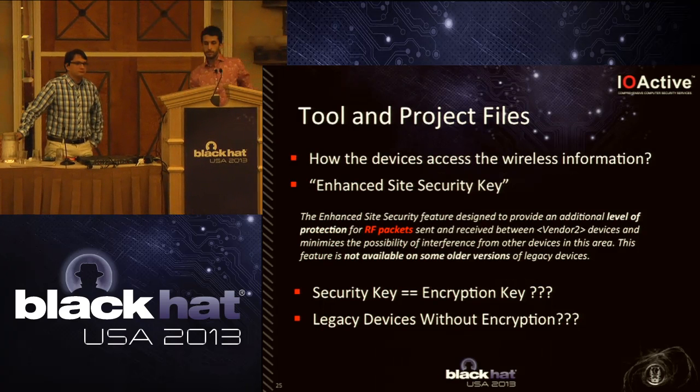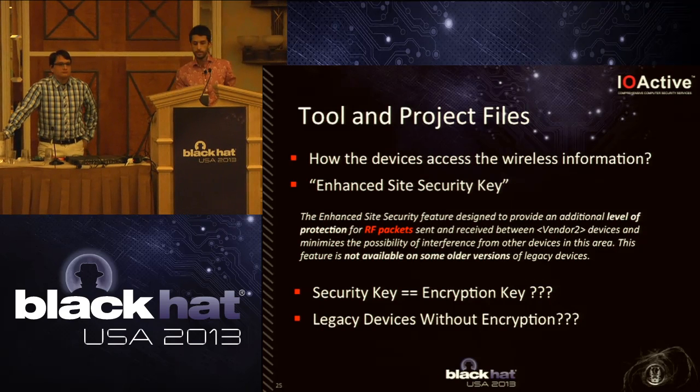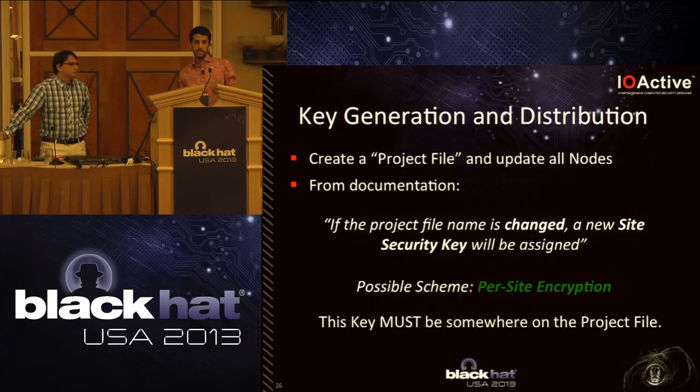So we started to think if this security key is an encryption key, because this key is generated and distributed using a serial cable with the tool that the vendor provides you.